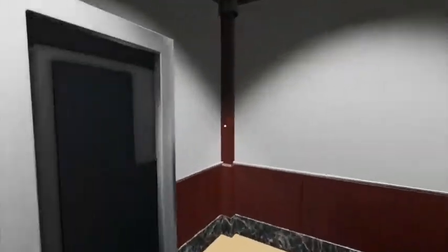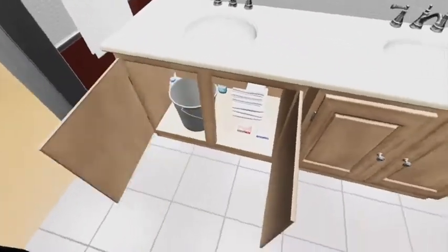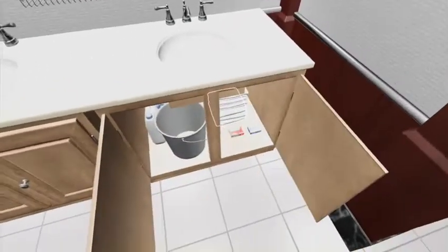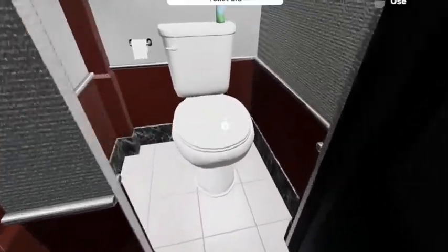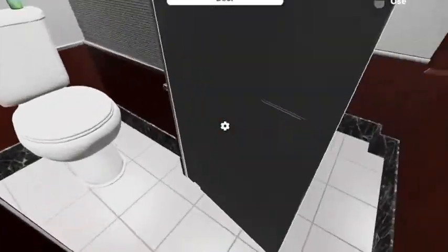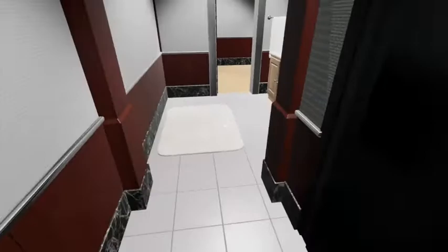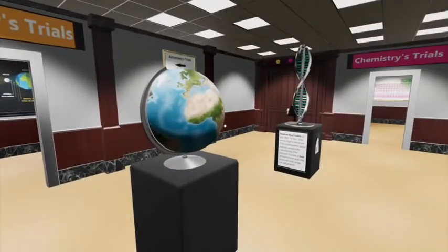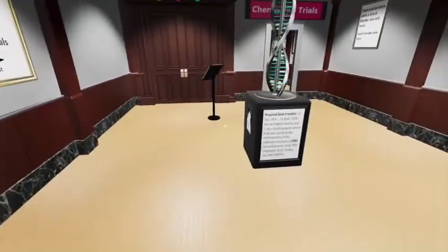Color trial. There's a door. I said I had access to toilet, so I'm guessing that's a reason for a hint. Seeing if there's anything I can use. No? Well, they were so thoughtful to let me use the toilet, though. In the mat? No. Alright, so color trial, astronomy trial, chemistry trial. There's the three things that have... Alright.